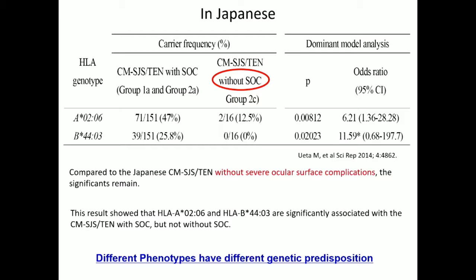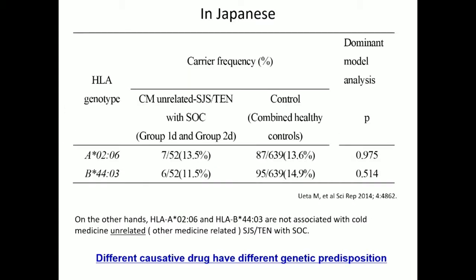This result shows that HLA-A0206 and HLA-B4403 are significantly associated with the cold medicine-related SJS-TEN with severe ocular complication, but not without severe complication. Thus, different phenotypes have a different genetic predisposition. So on the other hand, HLA-A0206 and HLA-B4403 are not associated with cold medicine unrelated, other medicine-related SJS-TEN with severe ocular complication. Thus, different causative drugs have a different genetic predisposition.